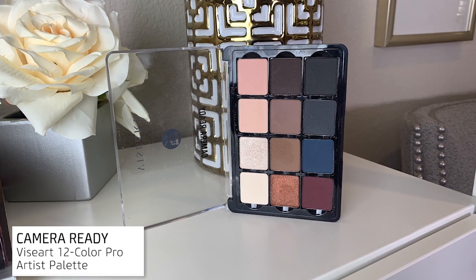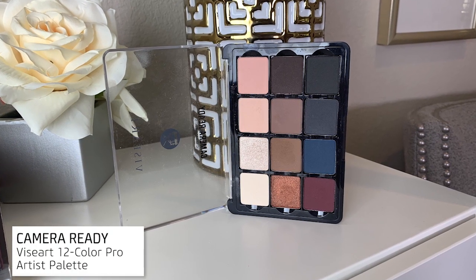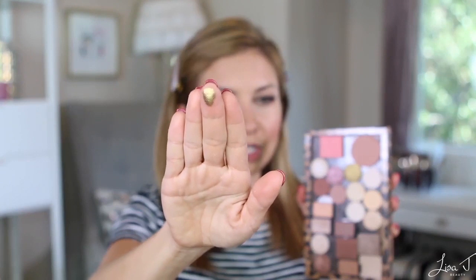I also have the Camera Ready Cosmetic Viseart palette, which I've been grabbing a lot lately. You guys have seen me use this a lot. I did an Instagram live the other day and I used that palette. And then I have just this palette with some random shades, but some of these are Sydney Grace shades. I don't think I'm gonna use this one today, but how gorgeous is that?